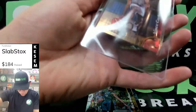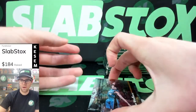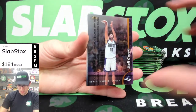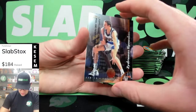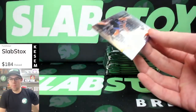Still on the prowl for more refractors and Dirk and Paul Pierce, but this is a good start, Tom H. There you go. Beautiful card. Ben Wallace. Dell Curry. Zydrunas Ilgauskas. George McCloud. And Wesley Person.